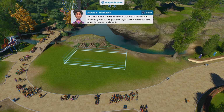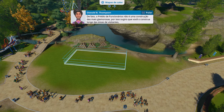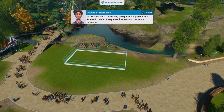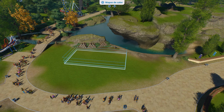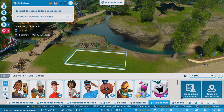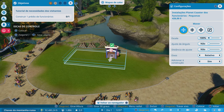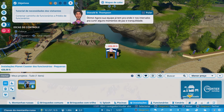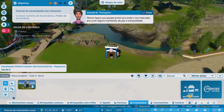Admittedly, they're not the most glamorous of buildings. So I'd advise you to place your staff building away from the guest areas, wherever possible. After all, we don't want to bring down that scenery rating that you worked so hard to build up. Great! Now the park staff have somewhere to go on their breaks and enjoy some peace and quiet.